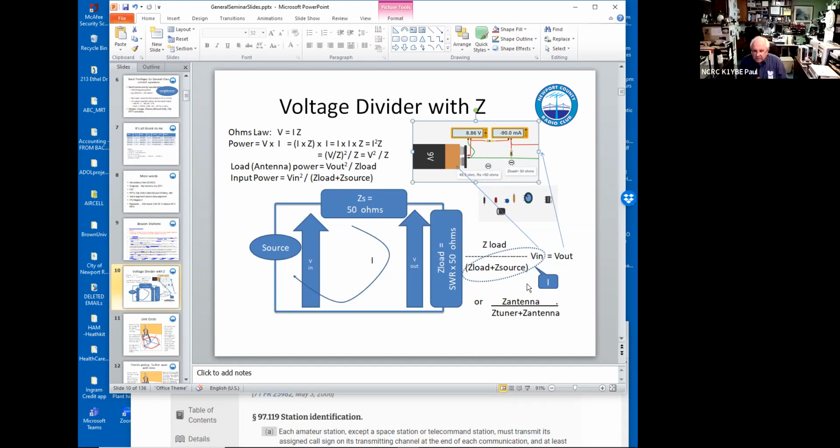Okay. This whole thing about taking the output device, dividing it by the sum of the two things in the loop, that's the magic formula for a voltage divider.